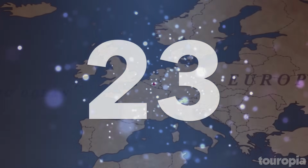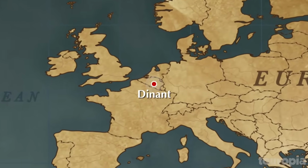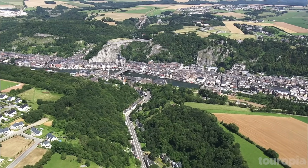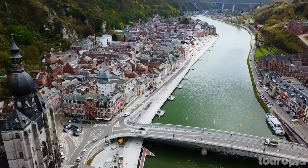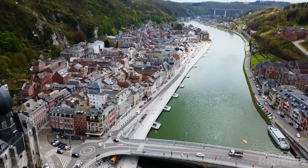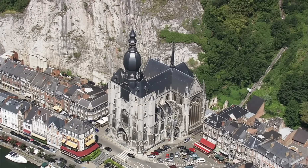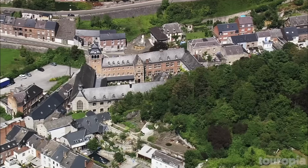Number 23. Dinant. Dinant is located on the banks of the River Meuse in the French-speaking region of Wallonia in Belgium. Its main attraction is the striking citadel of Dinant, which was constructed in the 19th century on the cliffs overlooking the river. It provides sweeping views of the landscape below.